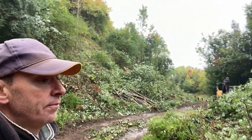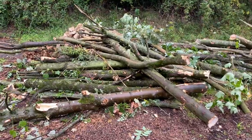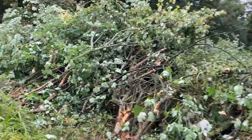And they also run a quarry fitness session here. So if you want to see that, I think Google Cranford and then quarry fitness, I think that will probably come up, but we'll just have a little look along and see what's happening. Yeah, so we've just been snipping all these into firewood lengths. Here's all the brash.